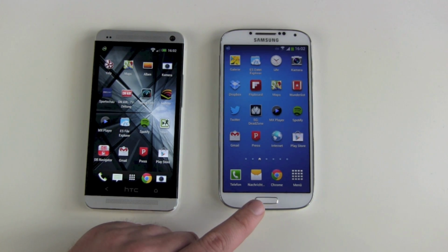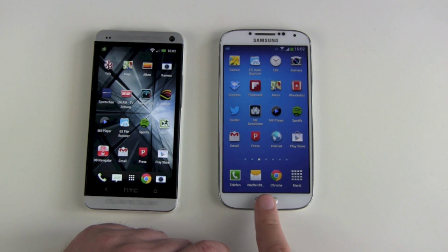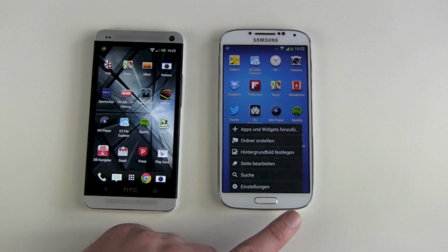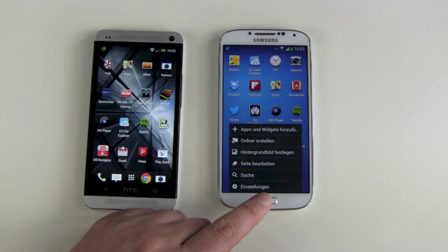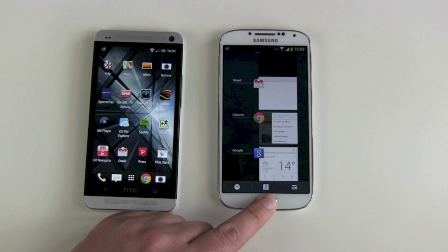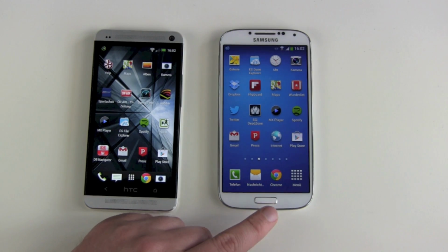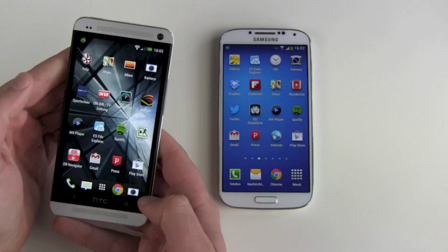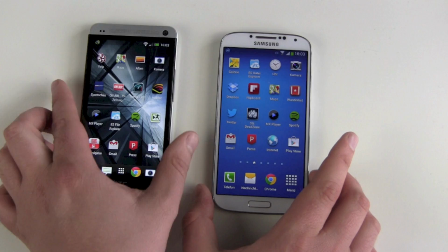On the S4 we've got three buttons: one physical home button here that you press, one menu button and one back button. No app switch button, and this is a little bit frustrating. You have to hold the home button to be able to switch apps, and if you want to do this quickly, it's not that quick. It might look quick in the video, but if you're actually using it, it's definitely quicker on the HTC by pressing the home button twice.